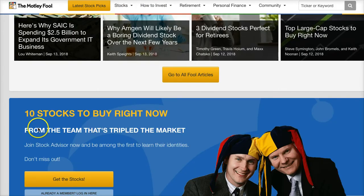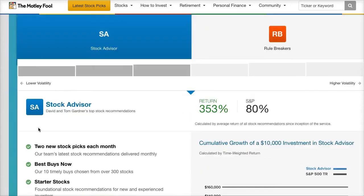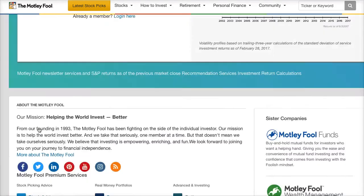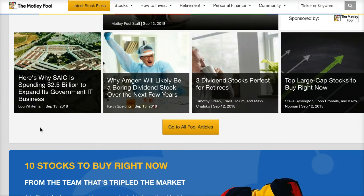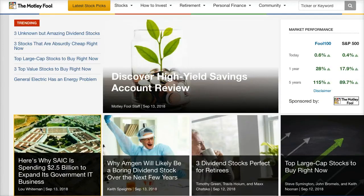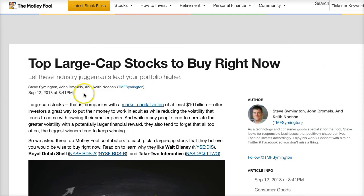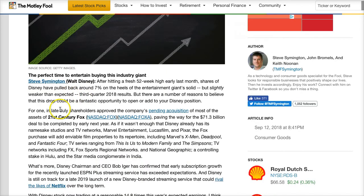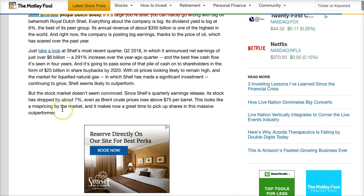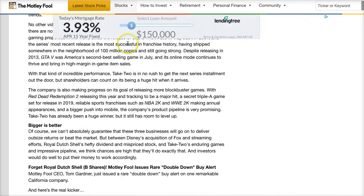And they usually have, if you go through the website, a bunch of information and stock advice to look at and review. Great site for beginners to think about what stocks you may want to buy and how to research them a little bit more. And they usually have some trending news, top large cap stocks to buy right now. A great article if you want to see what stocks are hot and on the large cap stocks and things that people are buying. So another great website to learn and think about stocks you can buy.